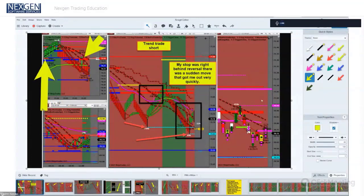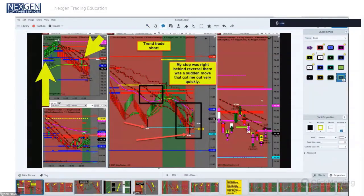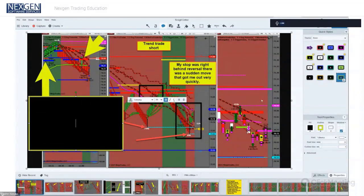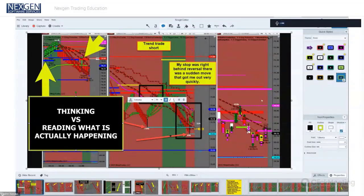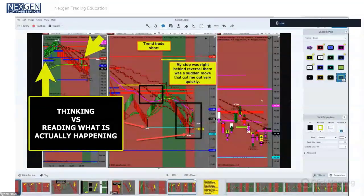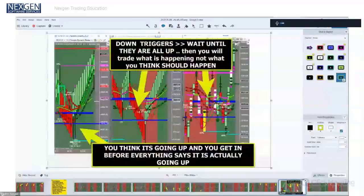I don't know how much more obvious I can make this, but you were thinking something might happen instead of reading what's actually happening. I see everything, Daniel. I know what you were thinking, and I know why you're thinking it, and it's that nasty freaking poison that causes you and every other freaking person on the planet to lose their ass. You think it's going to be a bottom, so you don't want to miss it. You get in, you lose, and then it is a bottom.